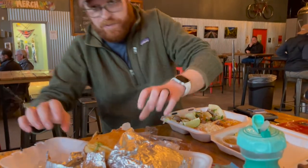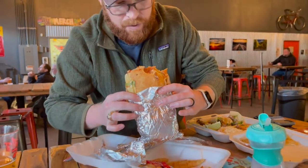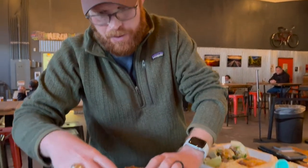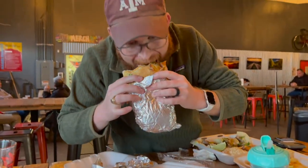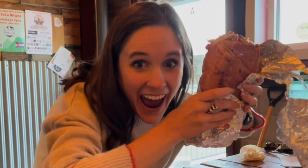Okay, Jack has to try my torta, because that is yummy. Yummy. It's heavy. That's really good. Really good. Oh, he's going in for another bite. Okay, I almost did it. That was fantastic. That was really good. Super messy. So good. Okay, so Jack, what did you think?